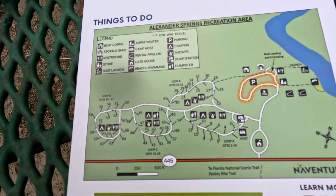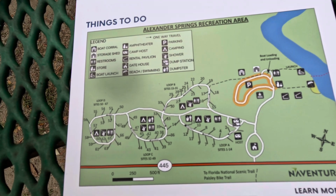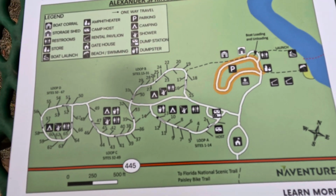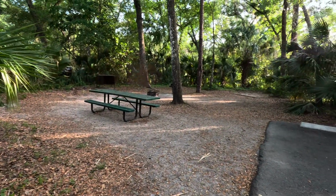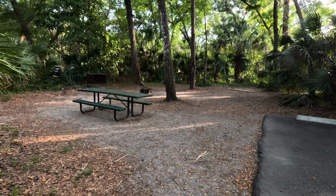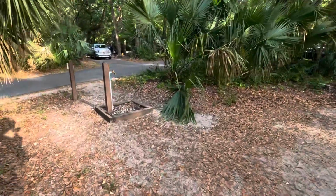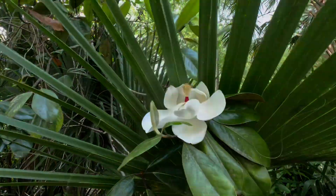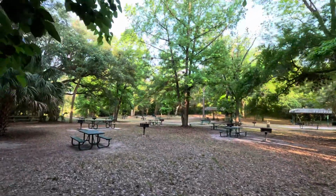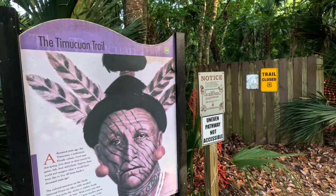Then there's a spur trail for hiking and biking, which also connects to the Florida National Scenic Trail and the Paisley Woods Trail, which is a multi-use trail, which is located across the street. Lots of space. There's a tent pad there. We've got barbecue pit, bear box, your own water spigot here. Beautiful campground. There's an enormous picnic area here for the day use people. So this is the Timucuan Trail. It's currently closed because they need to rebuild the boardwalk.